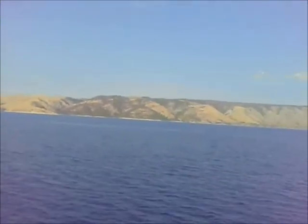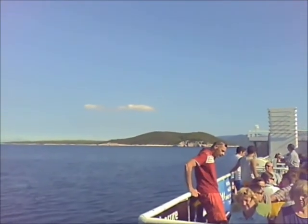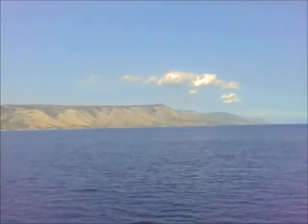We're still on the ferry sailing from Split to the island of Hvar. It's interesting that of the fifteen hundred or so islands in the Adriatic that belong to Croatia, apparently only a limited number of them are occupied. Water is very difficult to find on these islands.